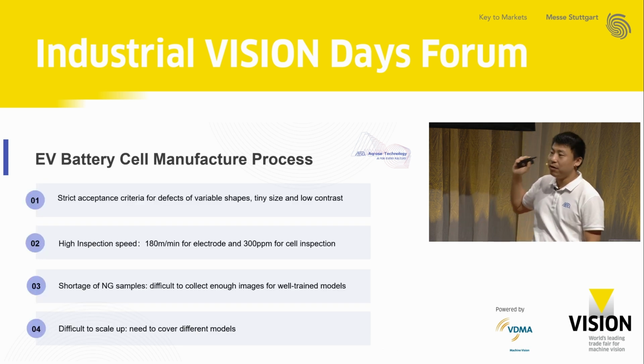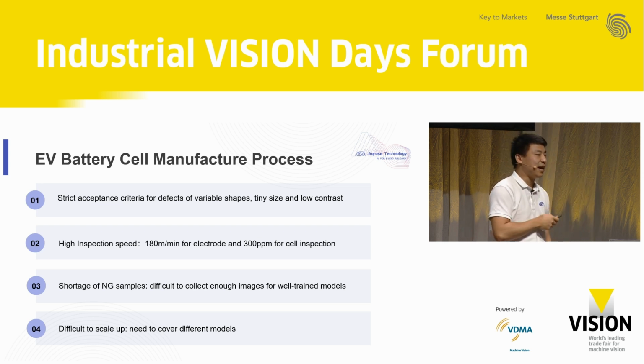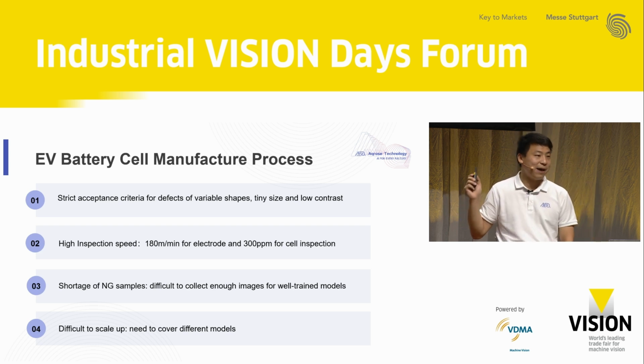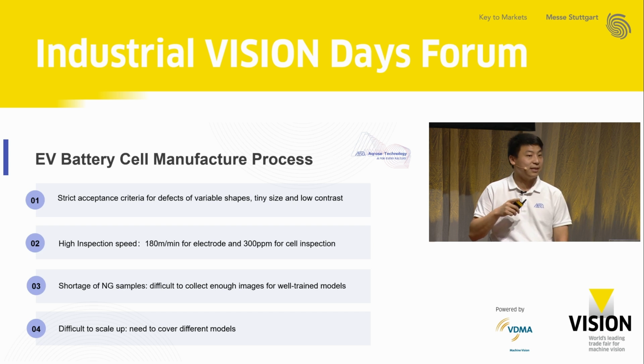For the EV battery, just in general, the pain points. The first one, of course, is that there are so many defects on the EV battery. If you miss any kind of defect, it might cause fire or explosion. So usually the acceptance is very strict. They have to achieve 0% escape for many critical defects.